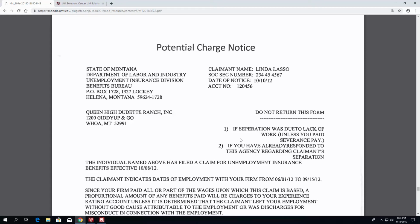And it tells you the situation whereby Linda Lasso is claiming unemployment against your ranch. So in conjunction with that former letter, you're responding to them as to whether you agree with what Linda Lasso has shared or not. And I'll show you again just a second. But you are writing the letter. You are an employee of these guys. Right, so that's your inside heading, obviously.